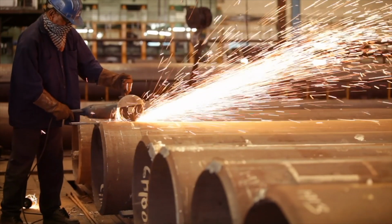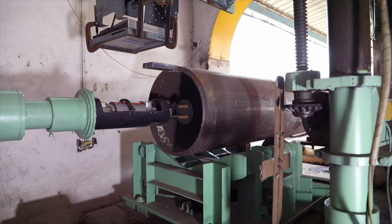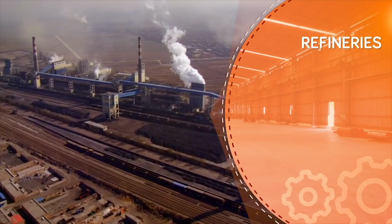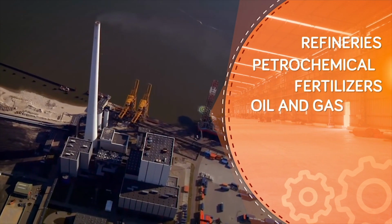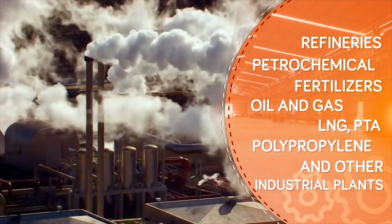REPL specialises in the design and manufacture of metal and non-metal expansion joints and other static equipment to meet global requirements for refineries, petrochemical, fertiliser, oil and gas, LNG, PTA, polypropylene and other industrial plants.